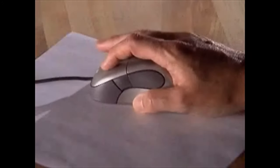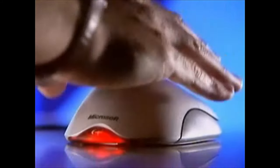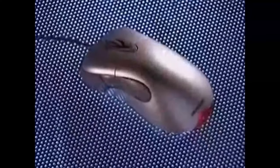IntelliMouse Explorer works on hundreds of surfaces, desktop, paper, even your pant leg. And IntelliEye sensor doesn't need cleaning like your old mouse. The sleek new grip makes it easier to hold. And of course, you get all the capabilities of the IntelliMouse wheel. But we didn't stop there.